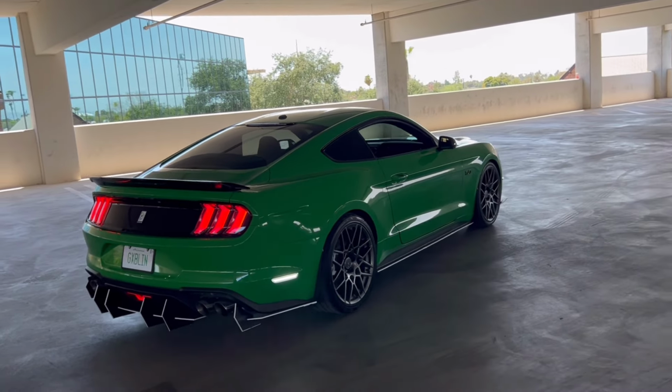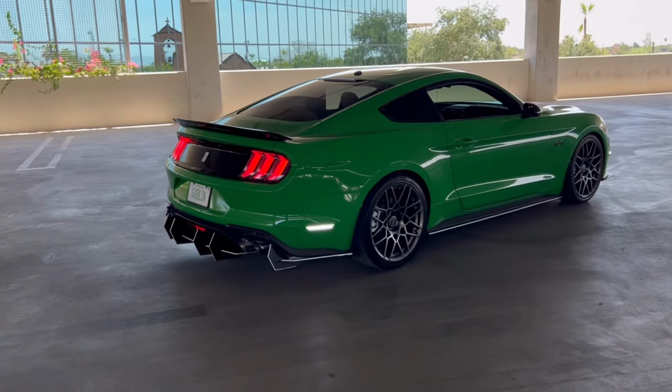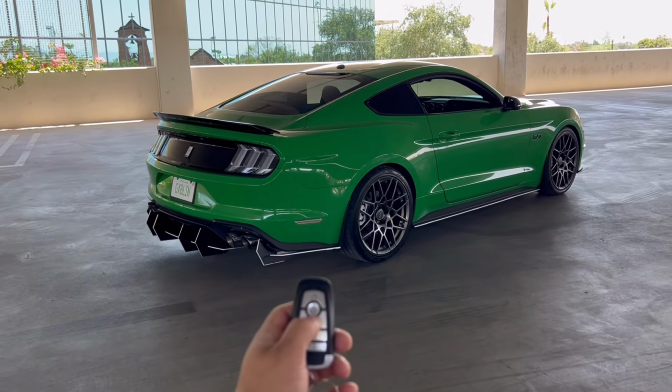All in all, man, this car's looking really, really nice. So let's power this bad boy off. Okay, there we go.